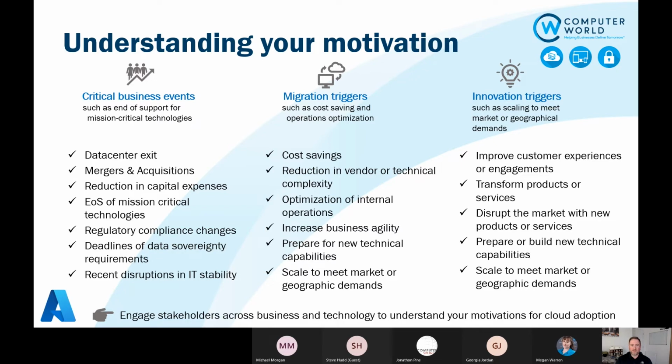Typical examples of critical business events, a few of these I've touched on already, but things like mergers and acquisitions are common as well. How do we bring all of our resources together centrally, bringing together disparate environments, different locations, different user identities? How do we merge all those together? End of mission critical technologies is another one. We've got a really key business application that's coming up for end of life. There's a new version. How can we use cloud services to move forward with this natively rather than just virtual machines? So a migration trigger could be get teams to work.